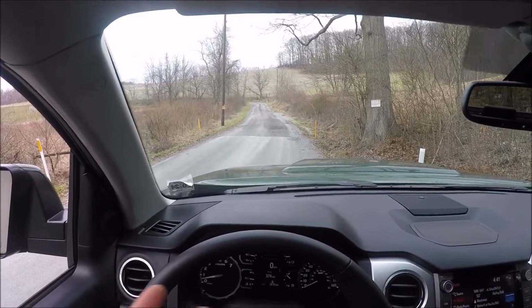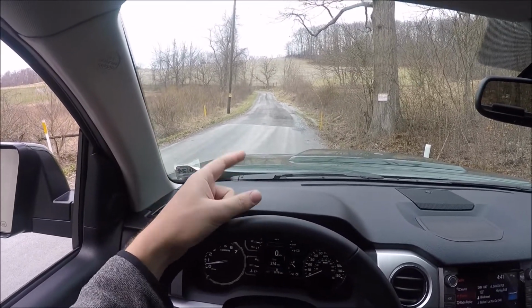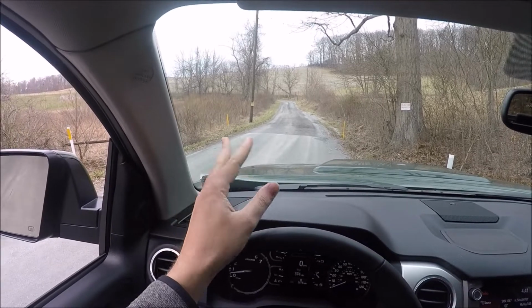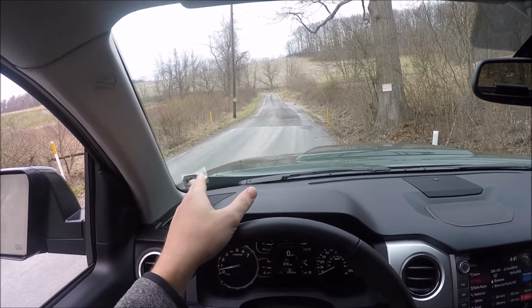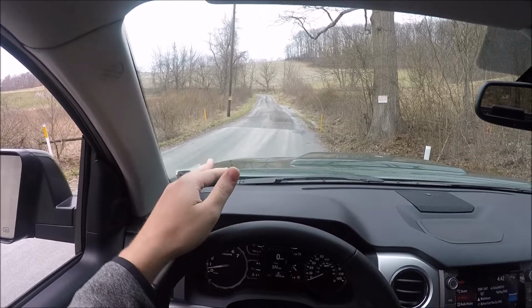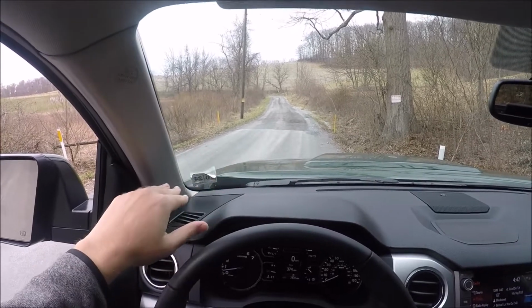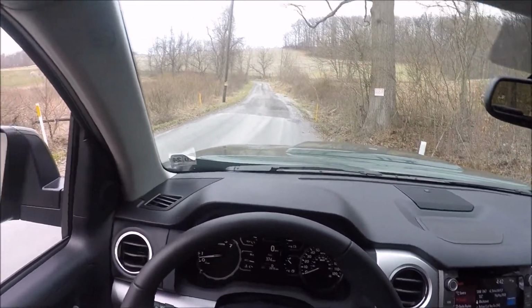So this course has a bunch of bumps, as you can see, or hopefully you can see on the video. From the first video I filmed, this road is a lot worse than it looks on the video, but it should be a good test of in between taking it on a novice trail and the road. This road kind of fits right in between there, so let's see what it can do.